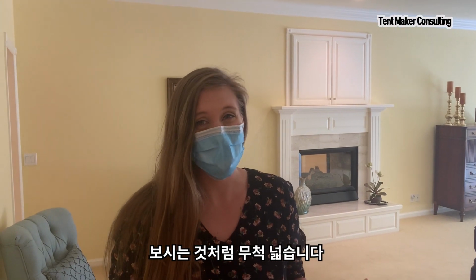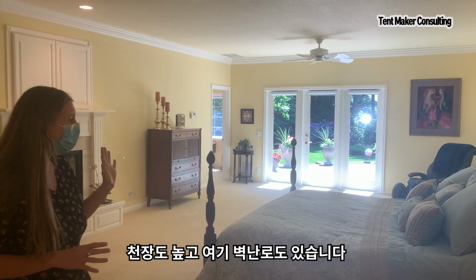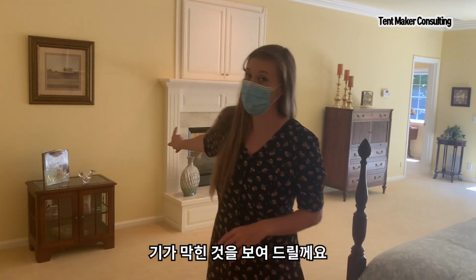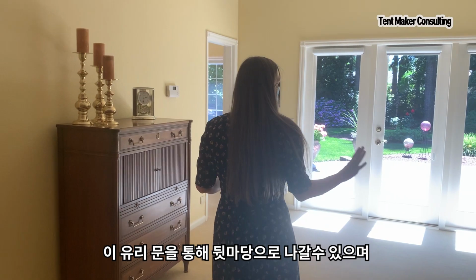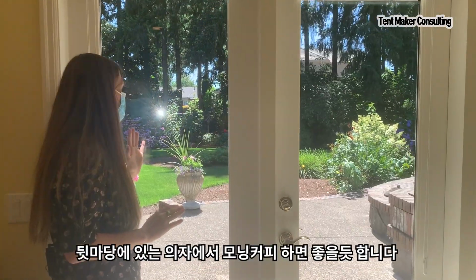Here we are in the master bedroom. It's very large, as you can see. The ceilings are high, and it has a fireplace, which I will show you something really cool when we go into the bathroom. But remember that this fireplace is here. There are doors that lead out to the little back garden area, which I think is so cool.